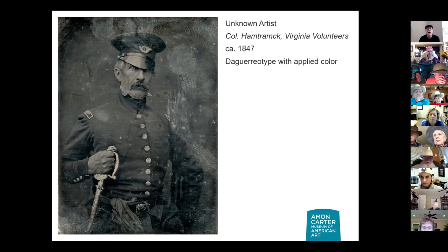And the age of it, the date. And it says with applied color. His eyes look kind of haunting. To me, they look very piercing. Often with a daguerreotype, you could go in and add some coloring to it by hand.